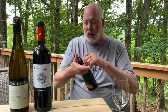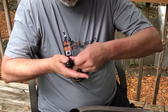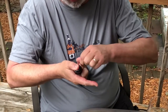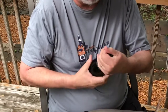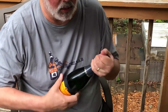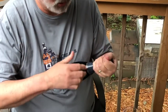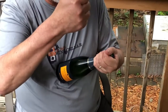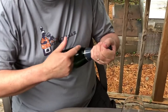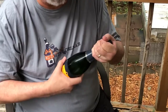So here's the deal. We're going to loosen this cage here. But from the time I start to loosen the cage, I've got my thumb on that cork, and I will not let go of this cork. I don't take the cage off the cork. We'll take the cage and the cork out together. I'm putting the bottle at an angle. What this does is, pressure is always going up, right? So by holding it at an angle, I help dissipate that pressure along the side of the bottle as opposed to straight at the cork a little bit.